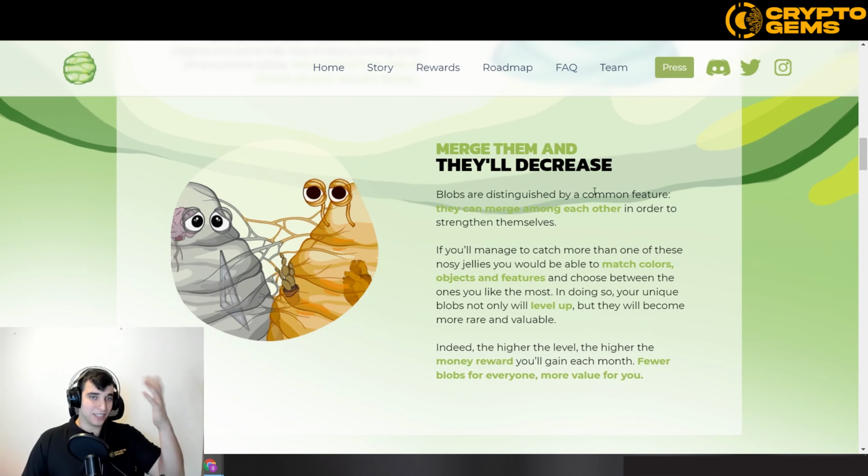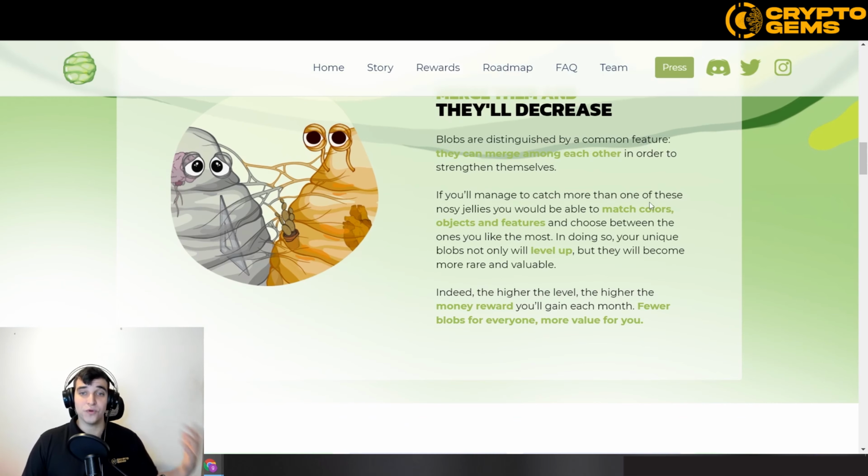Now, the beauty in this project is that if you have more than one blob, you can merge them, and the supply will decrease. When you merge them with each other, you strengthen them. So if you manage to catch more than one of those nosy jellies, you will be able to match colors, objects, and features and choose the ones that you like the most. Doing so, your unique blobs will not only level up, but will also become more rare and valuable, because they will have the worth and the strength of both of them.